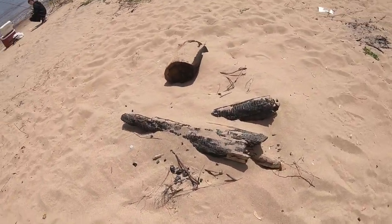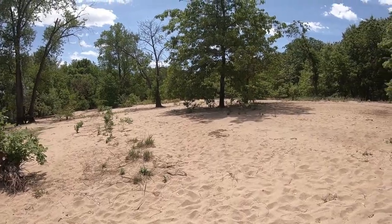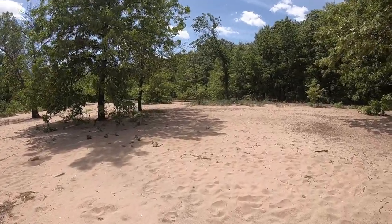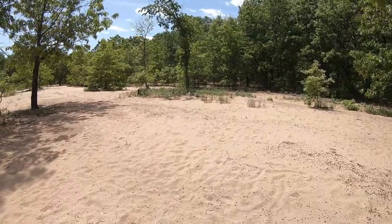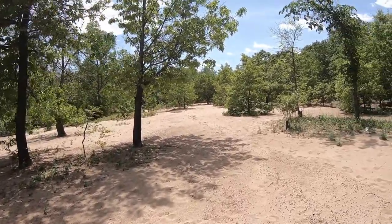We are trying to find a spot to fly the drone right now. I don't know though if it's allowed to fly it here. I know it's not allowed to fly the drone near the airport, but Claude said it's not near the airport here. Look at how far back this is.